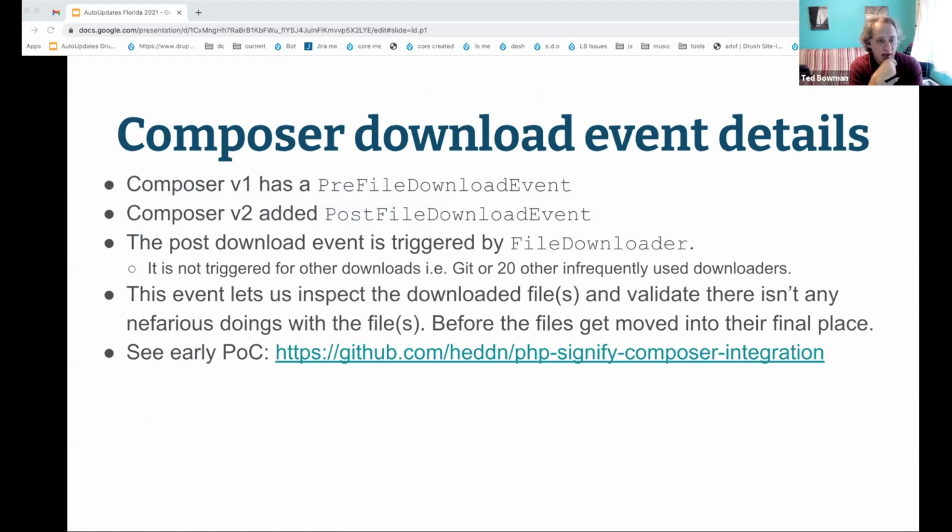Unfortunately, this was not added for metadata files, so we're looking at ways that we can also verify the metadata files too. Right now, it's only for package downloads, not the actual Composer metadata.